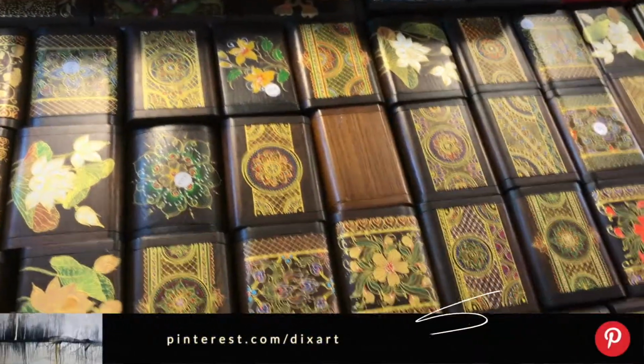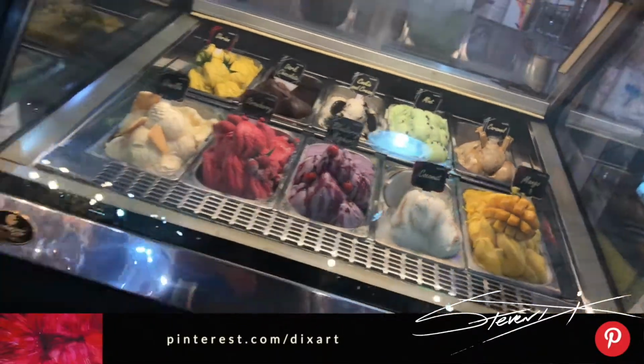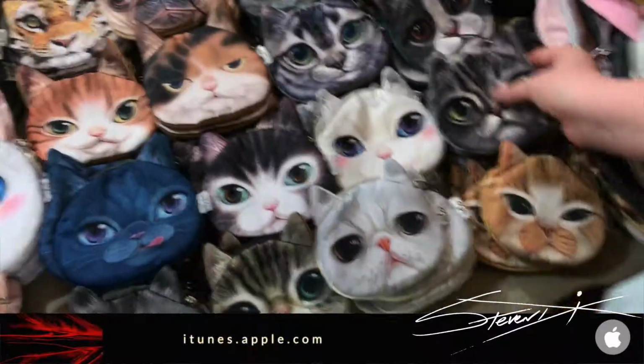And there are some amazingly beautiful handcrafted items, so you can find things that will impress you or somebody you're taking it back for. We found the cat and puppy dog handbags, so that was a bit of a favourite.